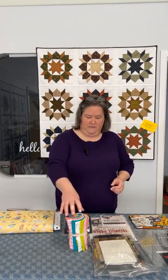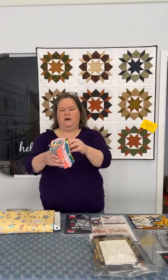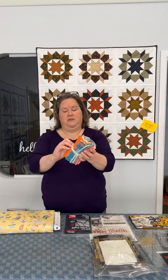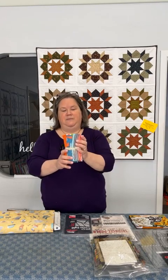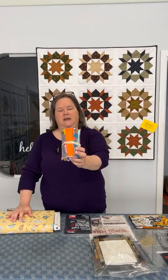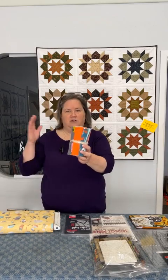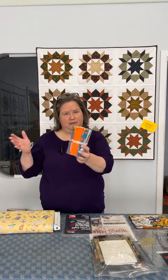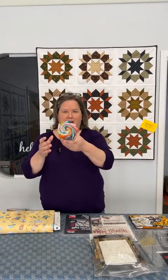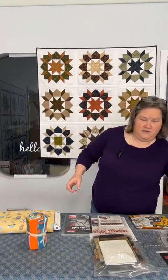The other thing that we have with this line is called a cutie pack. This is the Wanderlust cutie pack, and this is $26.99. A cutie pack is a package of 16 fat eighths, and a fat eighth is essentially half of a fat quarter. So a fat quarter is 18 by 22-ish, and a fat eighth is 9 by 22-ish. These come in packs, and we also have some patterns for them.